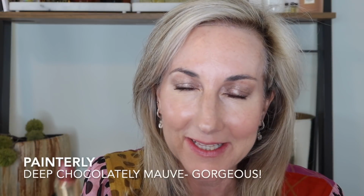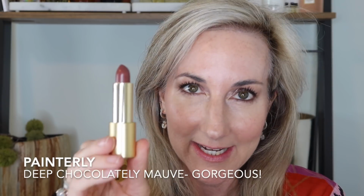And then last but not least, we have got Painterly, another personal favorite. This is going to give your lips that kind of just bitten kind of look. This is a deep, kind of rich, dark chocolatey mauve, and it just looked so beautiful on Lisa that I had to pick this one up as well.